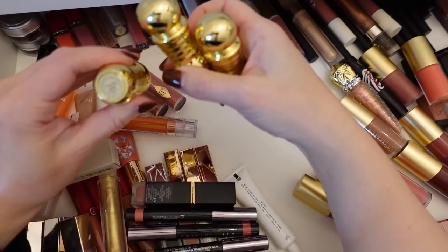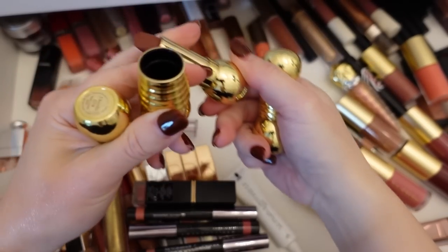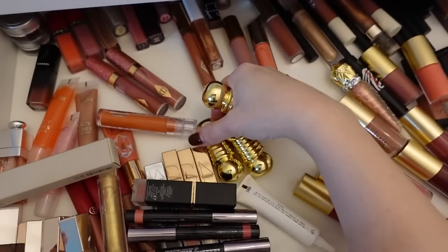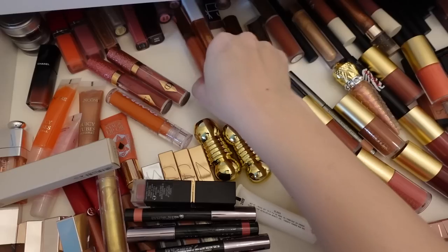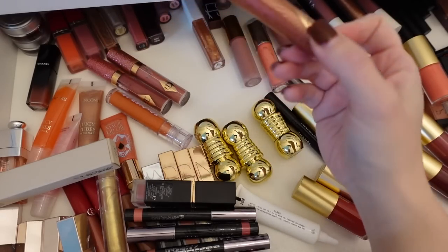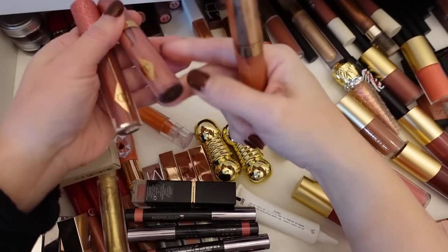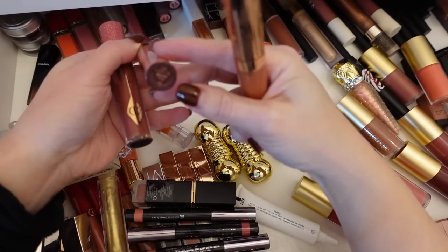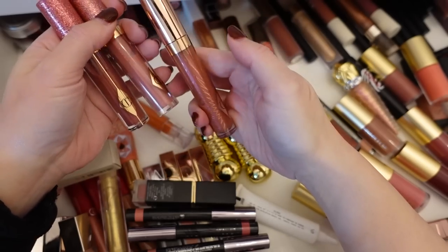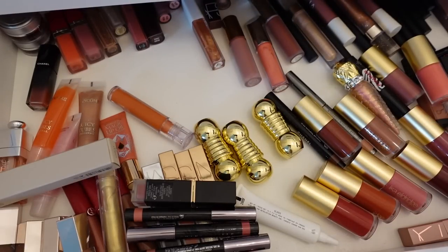These are those new Diorific Dior lipsticks that I just got over holiday. So I'm gonna hold on to all of these. Rosy Glow, I never used this. These Charlotte Tilbury's. This one is Pillow Talk. This one is Walk of No Shame. Yeah, I never use these. I'm gonna pass these along.